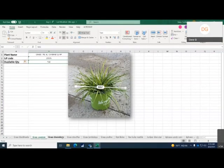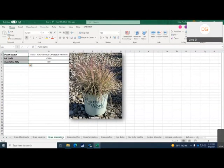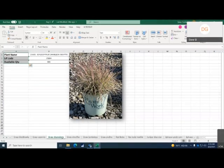So go ahead and pull up Chameleon. Cheryl was able to get the rest of the Chameleon grass on. I know there was a huge buzz about these down at the show.